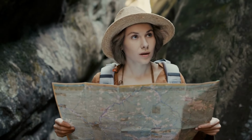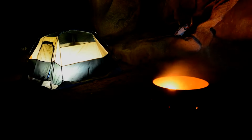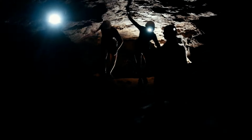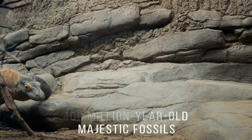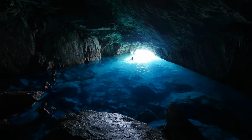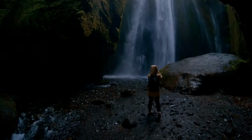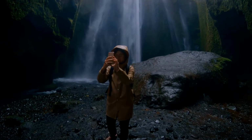Together with other tourists, professional guides, and porters, you'll be sleeping in tents in different places in the cave every day. You'll see some stunning landscapes and, get ready for this, 400-million-year-old majestic fossils. There are also dark rooms with lakes that are good for swimming. Such adventurous expeditions become more popular every year. People who visited the cave call it the most amazing place they've ever seen.